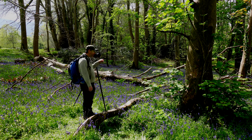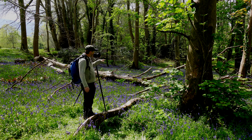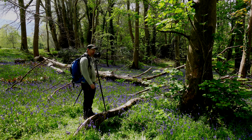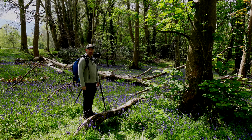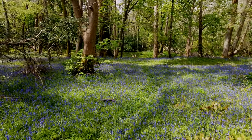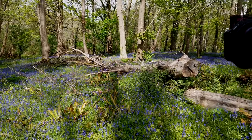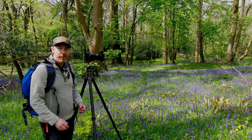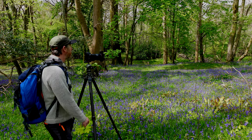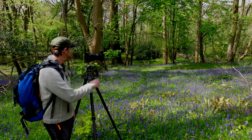I might just play around now with the composition and try and fine tune it, because I don't think I'm ideally situated here, because this branch is kind of leading me off to the right hand side of the image. But yeah, I think this is actually going to be a lovely shot if I can find the right composition. I think I've managed now to find a spot that I can get more of that tree actually in, and it's been lit nicely as well by the sun. It's right in the middle of a load of bluebells, so I think it actually is a nice frame.